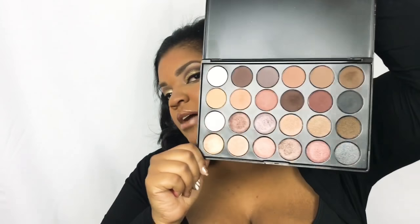But it's just not my favorite color palette. It's very warm. Yeah, so it's warm. These are good transition shades, base shades, but it's just not my favorite palette.